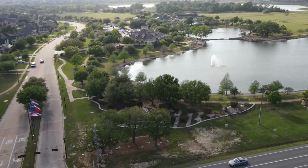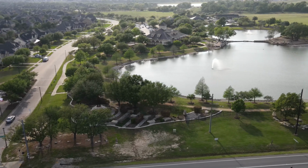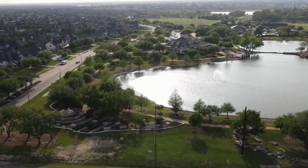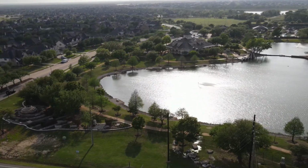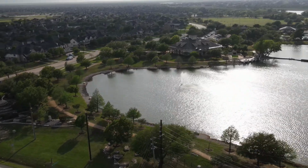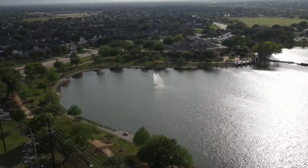Let's just drive on by the visitor center real quick since we're here. Very beautiful, very nice building to host visitors and to kind of give more information about the community. This is a 1,400 acre community, and like I said, it's located right in the burgeoning, beautiful Katy, Texas, combining the best of small town Texas living with the convenience of Houston.